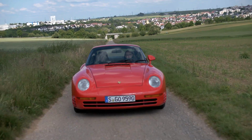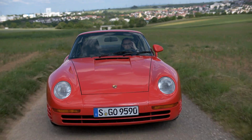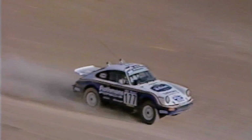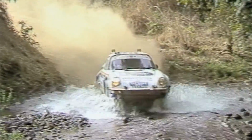That's good. While Group B was ideal to start with, its shift towards rallying put Porsche off it somewhat. Rather than compete, Porsche got on with making the best road car it could. Until 1984, that is, when Jackie Ickx prodded Porsche hard enough to enter 3 911s modified to 959 spec in the Paris-Dakar, which it won.